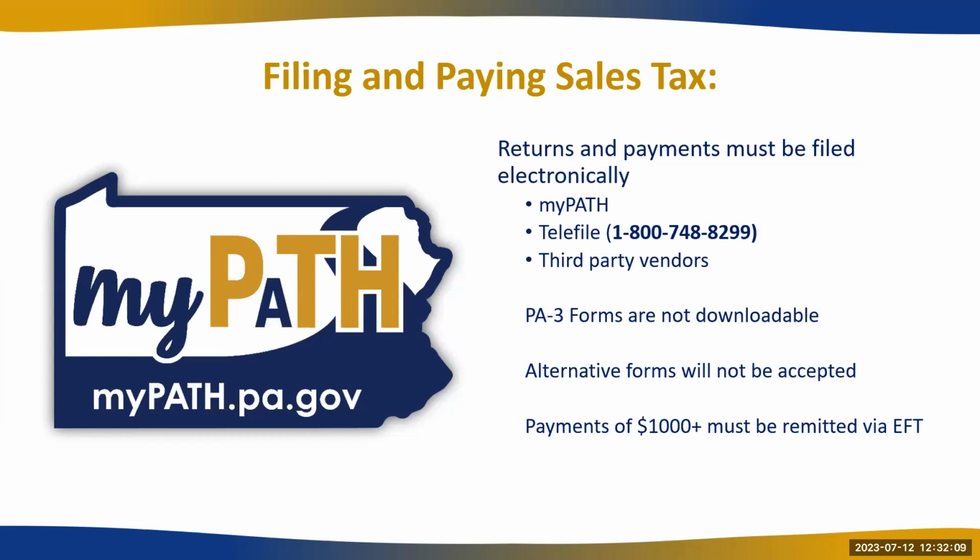Per regulation, taxpayers who are making payments of $1,000 or more must remit them through electronic funds transfer, also known as EFT. Failure to comply with the EFT remittance requirements may result in an assessment of a penalty equal to 3% of the total tax due, not to exceed $500. The penalty may be imposed on all payments of $1,000 or more that are not presented to the Department of Revenue by an approved payment method. So if every quarter you are sending in a check for over $1,000, you are going to get hit with a penalty for every quarter that you do that.